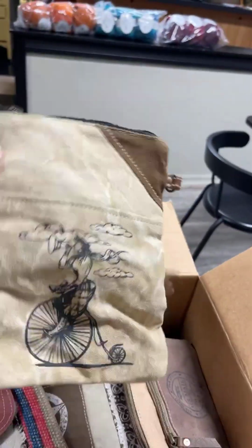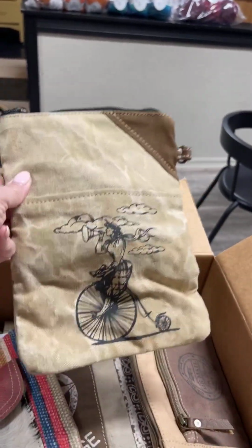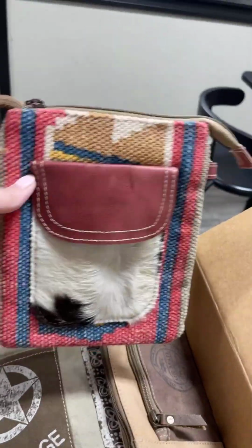New bags from Clea Ray. These are some that were on back order from our last big order. These have long straps. I can't pull them out one-handed, but you get the idea. This is a little, what they call passport bag. It's just a nice little size. This one is super cute.